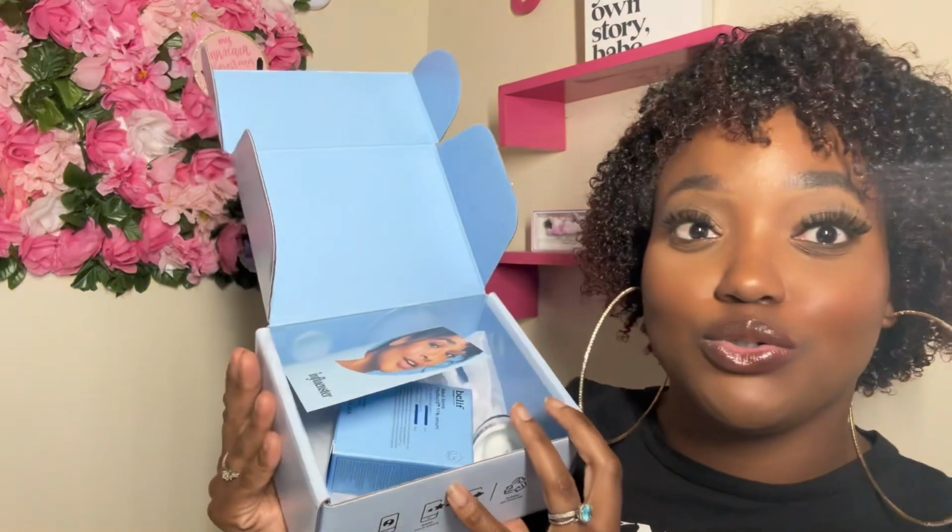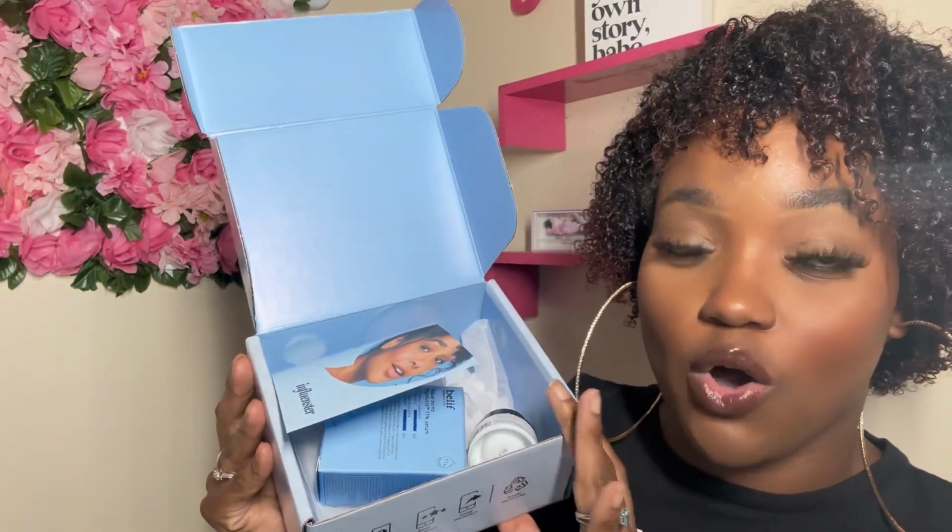Oh, okay, sis, we got two. I'm gonna hold the box up. Look, it's blue. The whole box is blue. I love getting boxes. It's like getting a free gift. I love getting a gift, you know what I'm saying? I think we all like getting a gift. But this is so cute. The packaging did not stand for both.